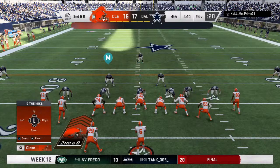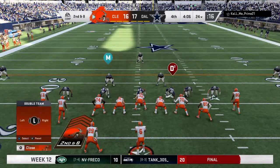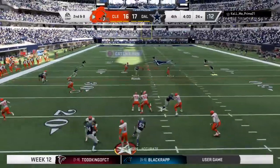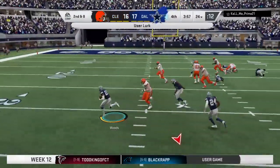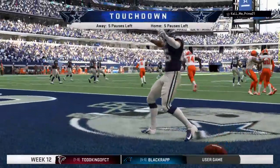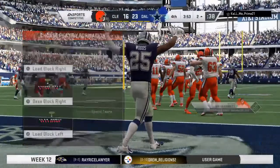Hey, avoid 33. Check, Lucky. From the 24, Mayfield, into heavy traffic, and it's intercepted. Xavier Woods with a pick, and he takes this one back into the end zone, and the Cowboy defense has a touchdown.